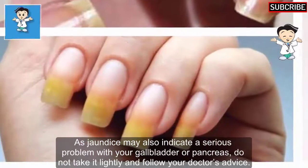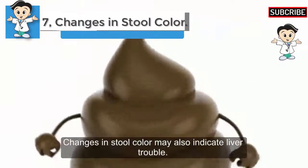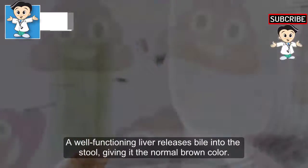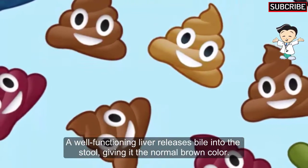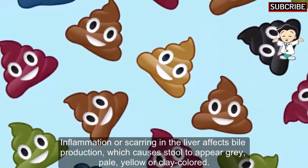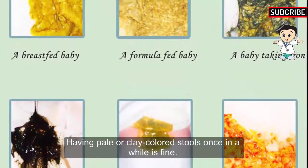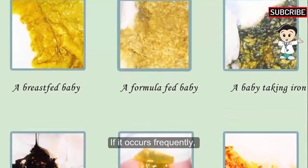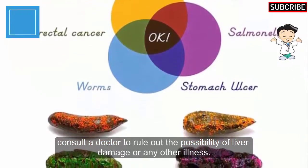7. Changes in stool color. Changes in stool color may also indicate liver trouble. A well-functioning liver releases bile into the stool, giving it the normal brown color. Inflammation or scarring in the liver affects bile production, which causes stool to appear gray, pale, yellow or clay-colored. Having pale or clay-colored stools once in a while is fine. If it occurs frequently, consult a doctor to rule out the possibility of liver damage or any other illness.